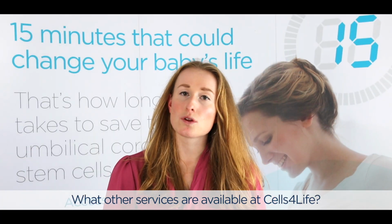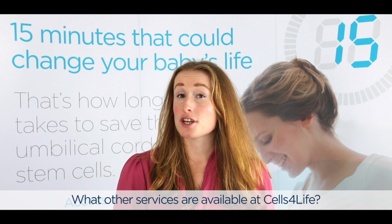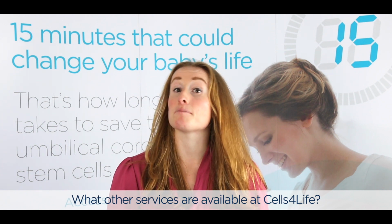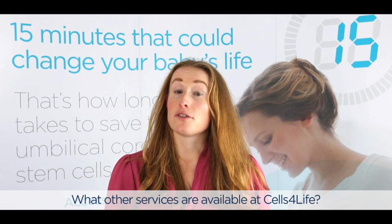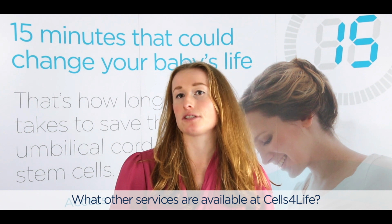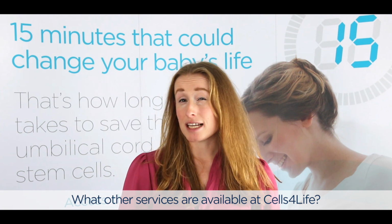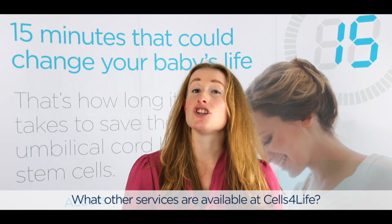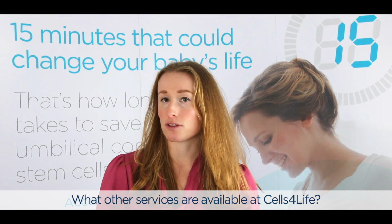Cells for Life is more than just a cord blood bank. We also give you the option to store 3 different tissues from the umbilical cord and placenta themselves. The first of these is umbilical cord tissue, and this is a section of the umbilical cord itself. This is really rich in mesenchymal stem cells, which are being investigated in numerous clinical trials all around the world today.